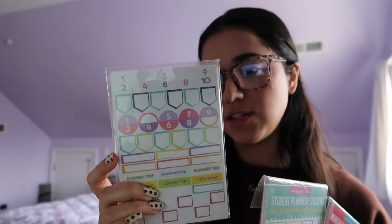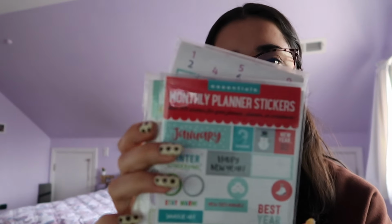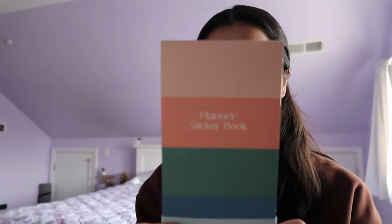And now I'm gonna set up my calendar, and I wanted to show you guys a few planner calendar stickers. I have ordered these on Amazon and they're great. These are from the brand Essential, and I have three different kinds. I've had them since I was in college, which explains the student planner one. And then there's this one, which is their weekly planner stickers. And then I got the monthly planner stickers more recently. And then I got this little planner sticker book from Target for $1, and this one has 397 stickers.